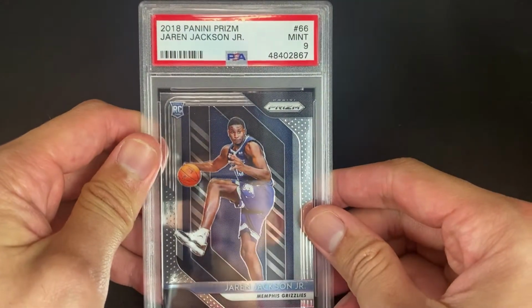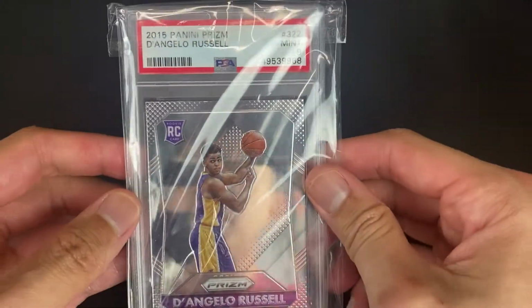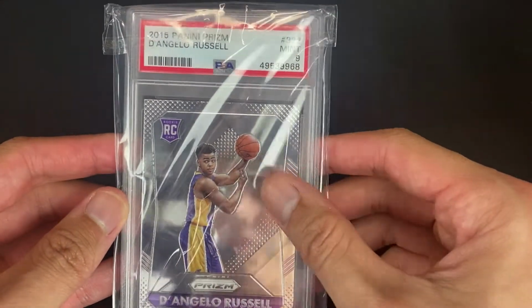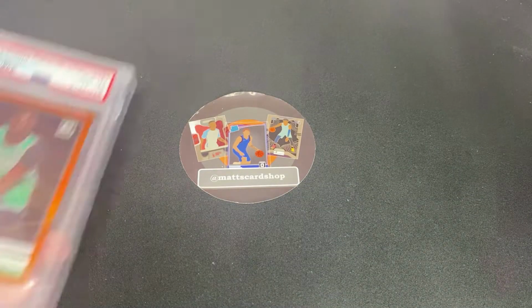Another Jaren Prism PSA 9. That one was $20. D'Angelo Russell Prism PSA 9. This one was $25. And to finish off, probably two of the biggest steals that I got. We'll go one at a time.